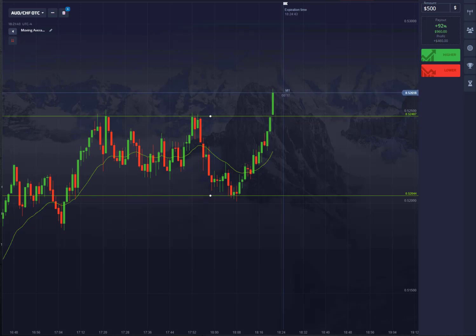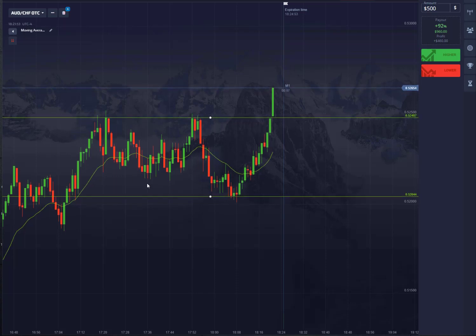You know, you never can get too much practice. And so I looked at the Aussie Swiss. It was running up on the day chart, 4 hour and hour. As soon as I came here, it was starting to break out. So I boxed this up real quick. And so what's our trade? Breakout pullback. But this thing just took off.